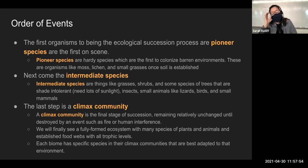So pioneer species, they're going to have to be really hardy and strong because they're colonizing barren environments. There's nothing there except for rock. Without this hardiness, they're just going to die and nothing will happen. In primary succession, when we're starting with just bare rock, moss and lichen are fantastic pioneer species. Lichen are the only organism that eats rock. They literally just eat rock, and then over hundreds and hundreds of years, that rock gets turned into soil.